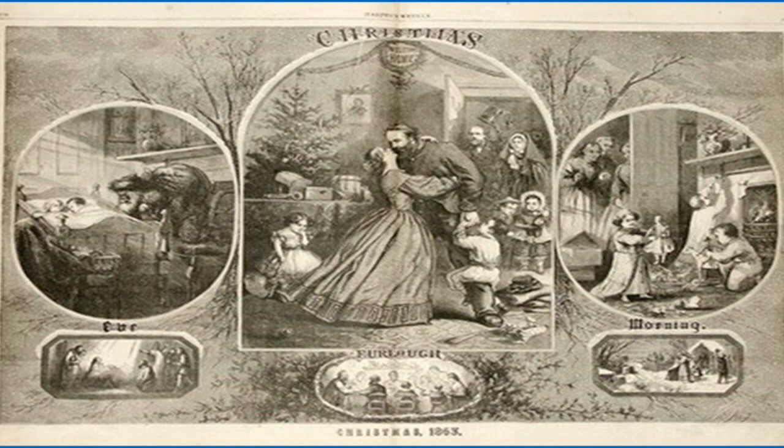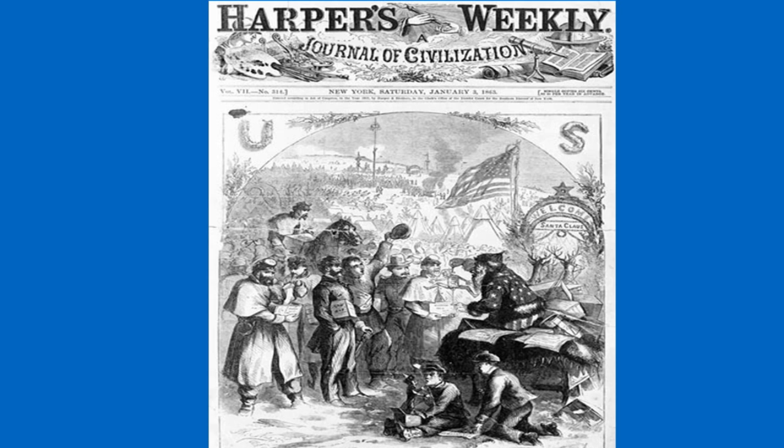A similar one later where the soldier is actually able to be home for Christmas, and the children are so excited to see their father. But the one that nearly broke the back of the Confederacy is the one in 1863, where Santa Claus is in the Union camp handing out gifts to the Union soldiers and their children. And if Santa Claus is on the side of the Union, how could the Confederacy ever win? It really was a morale booster for the Union and a buster for the Confederacy.